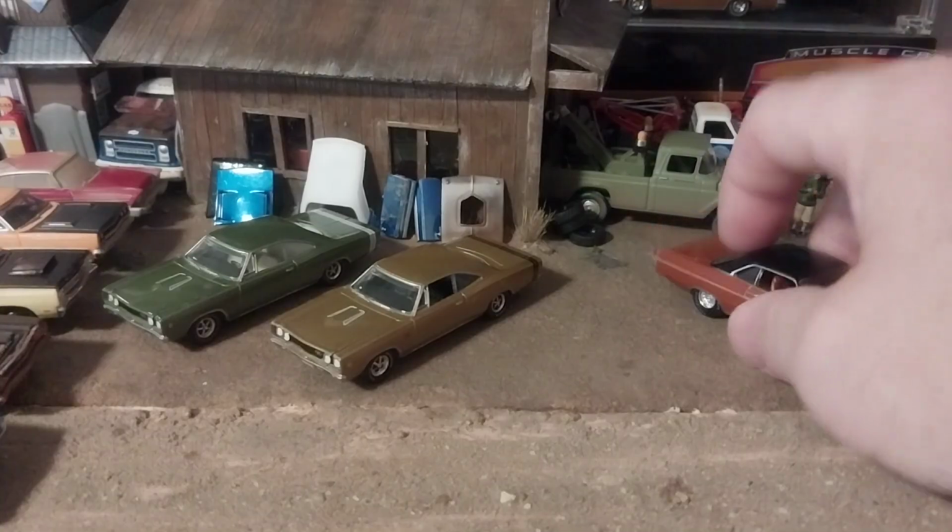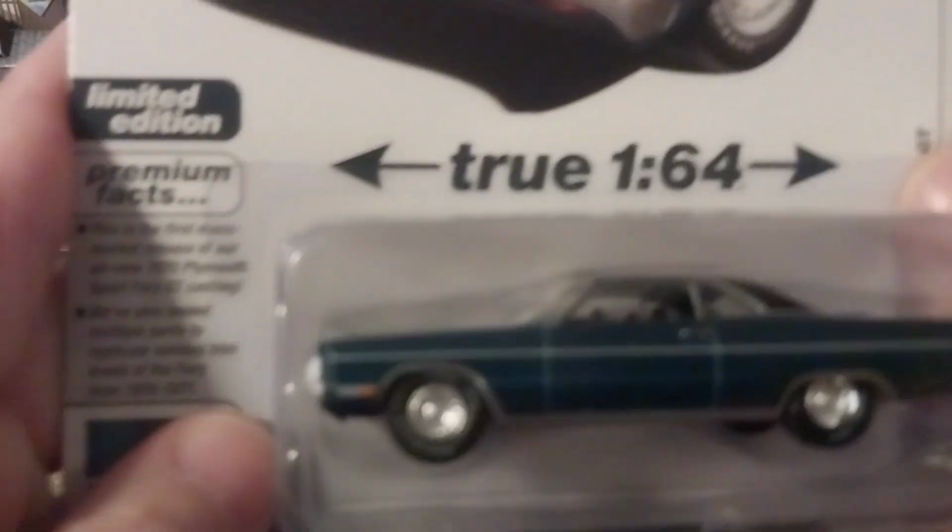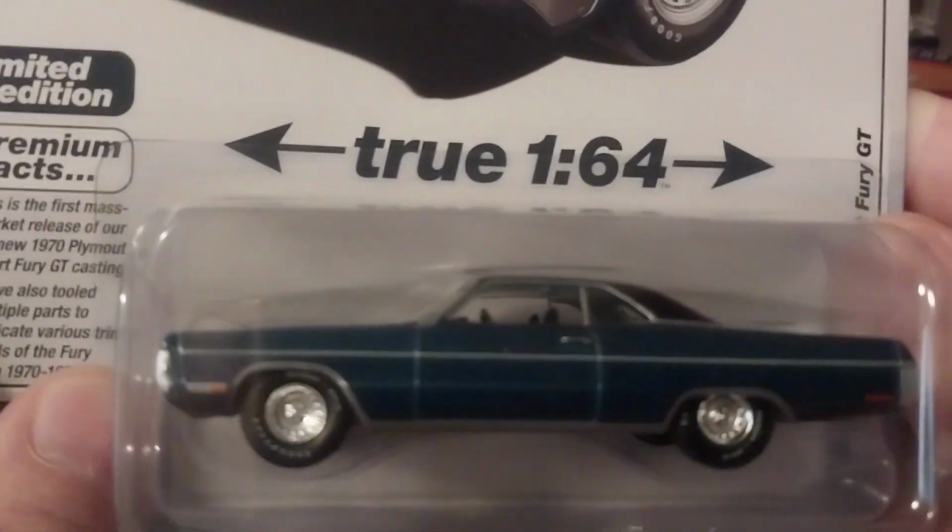Now, number two, and this is cool. The number two one has a different plate than the orange one. They don't do that too often on A and B releases where the plates are different. I've seen it a couple of times, but it doesn't happen too often. Usually they use the same plate on A and B. But these guys have something a little different. I'll show you in a second.